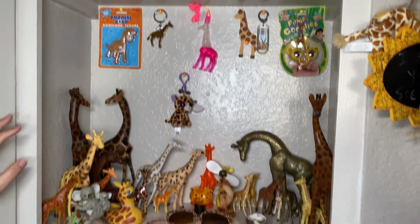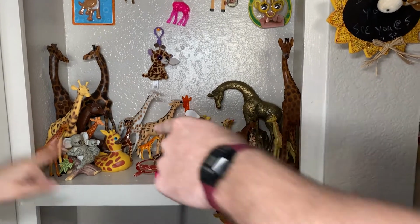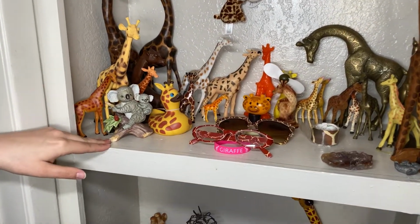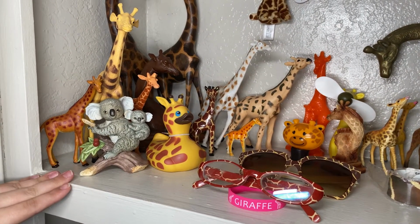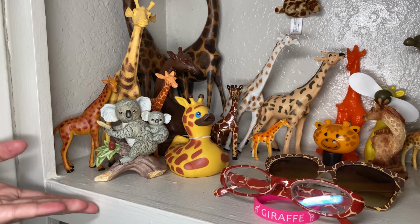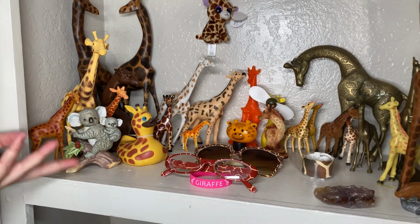Before we move down, I do want to ask you, we have a little bit of an odd duck on this shelf. Yes, we do. Well, we have that, but then beside it, the koala, right? What's the story with the koala? So, the koala is the first stuffed animal that my dad ever gave me as a baby. So it's kind of a family joke of you got a koala bear, but yet you're with the giraffes.